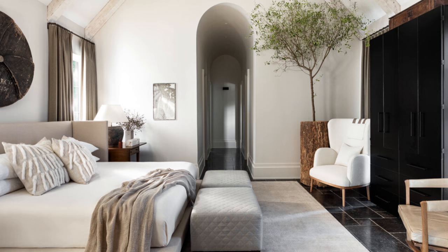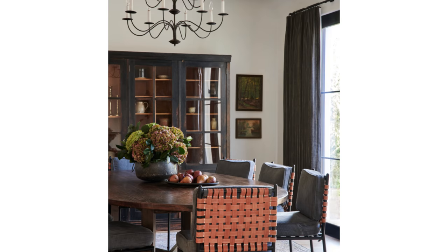The key to creating a cozier element in your home is to ditch the white window treatments and go bold with something darker, something moodier, and more inspired as a result.